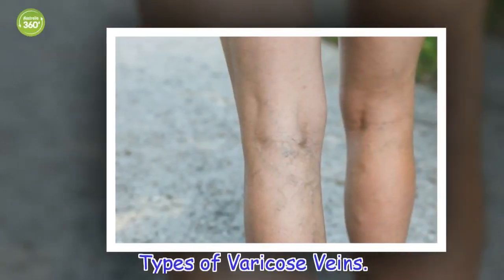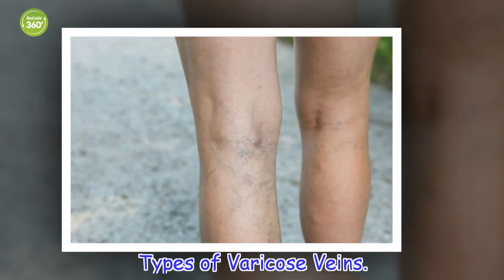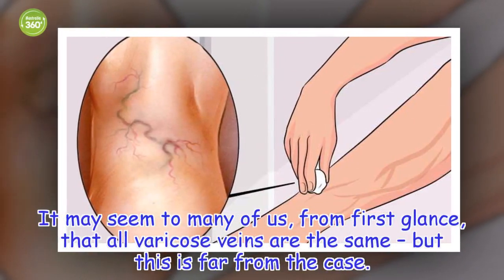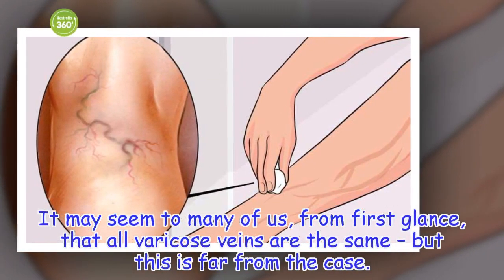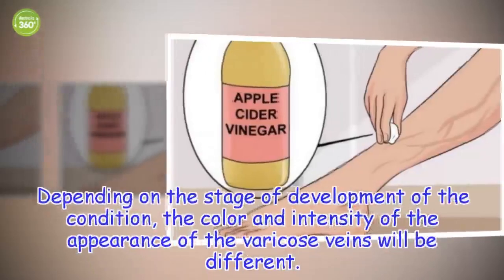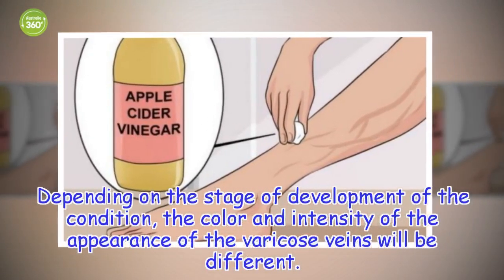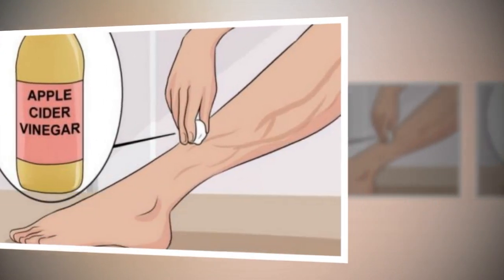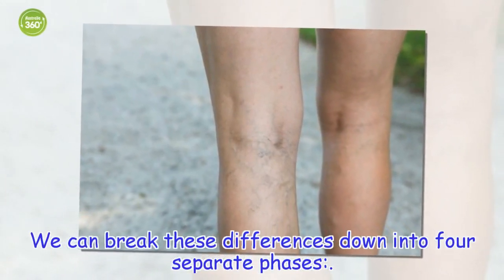Types of varicose veins. It may seem to many of us, from first glance, that all varicose veins are the same, but this is far from the case. Depending on the stage of development of the condition, the color and intensity of the appearance of the varicose veins will be different. We can break these differences down into 4 separate phases.